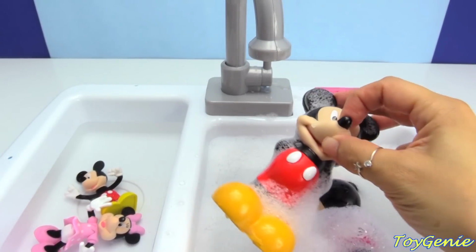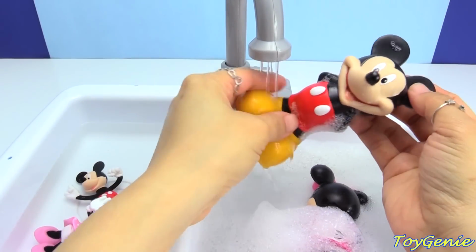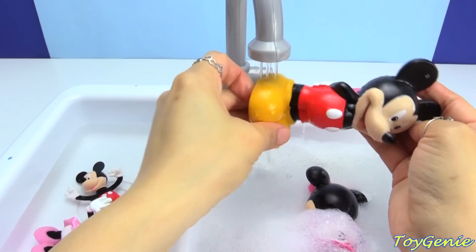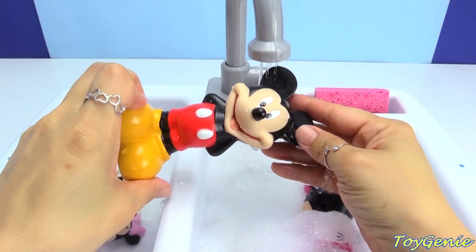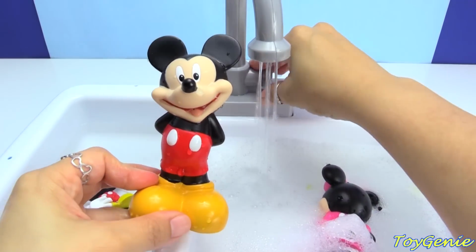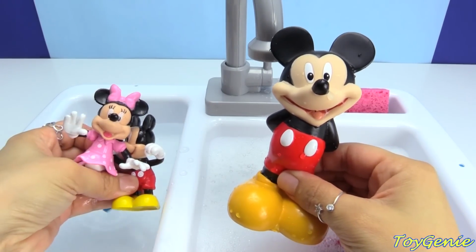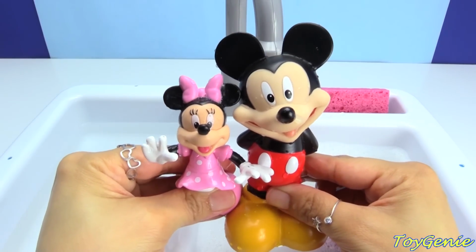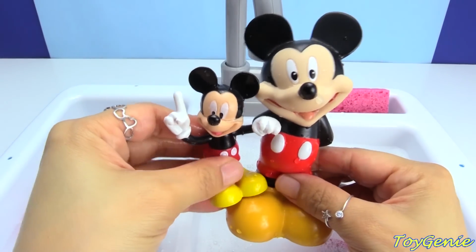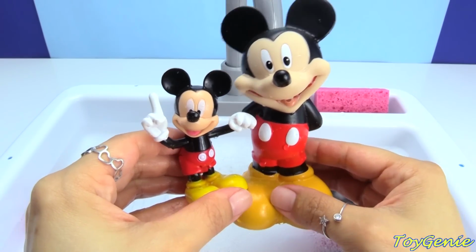Let's get Mickey Mouse next. Can you guys spell Mickey Mouse? M-I-C-K-E-Y. Rinse him off. And there's only two left on this side. Is this his match? No, it's Minnie Mouse. How about this? Yes, Mickey and Mickey. Small Mickey, big Mickey.